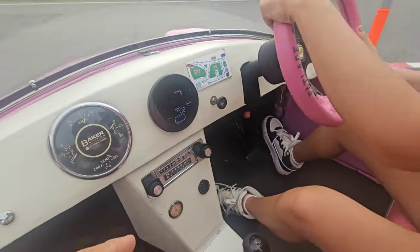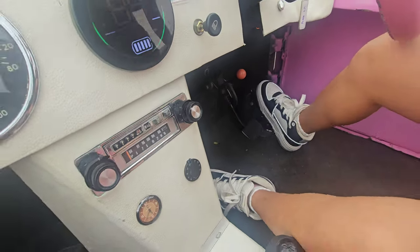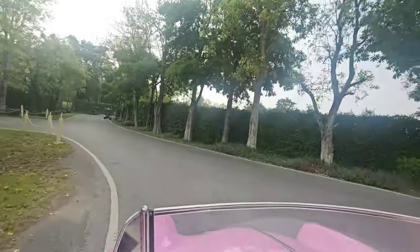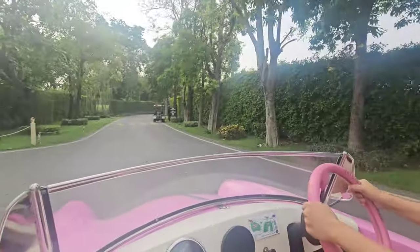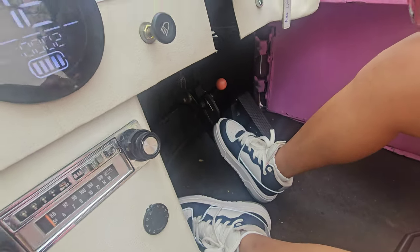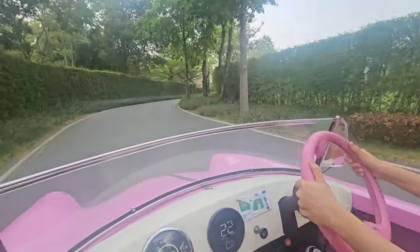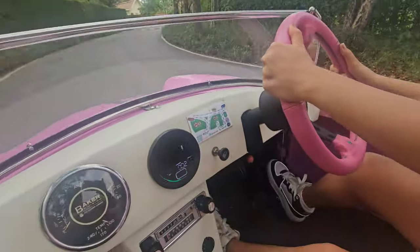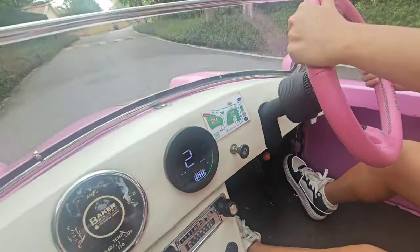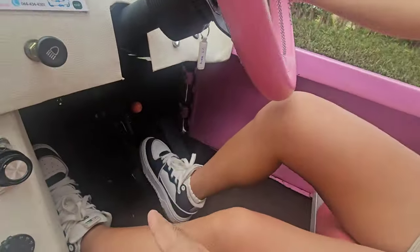Baby, one foot. That keeps happening. One foot. All you need is one foot. Whoa. There you go. Nice. Good job. There, only one foot. You don't want to have one foot on the brake and one foot on the pedal. That's how the woman drive, baby. What, like with two feet?